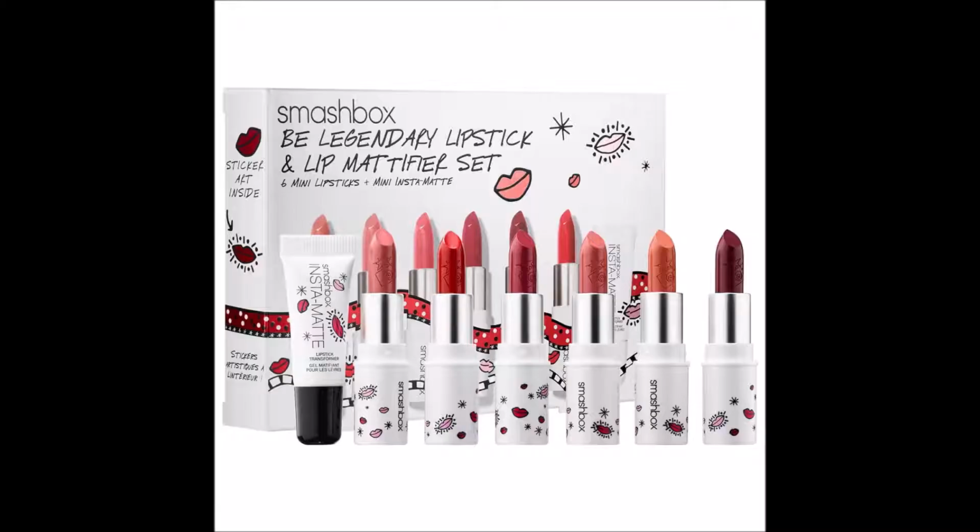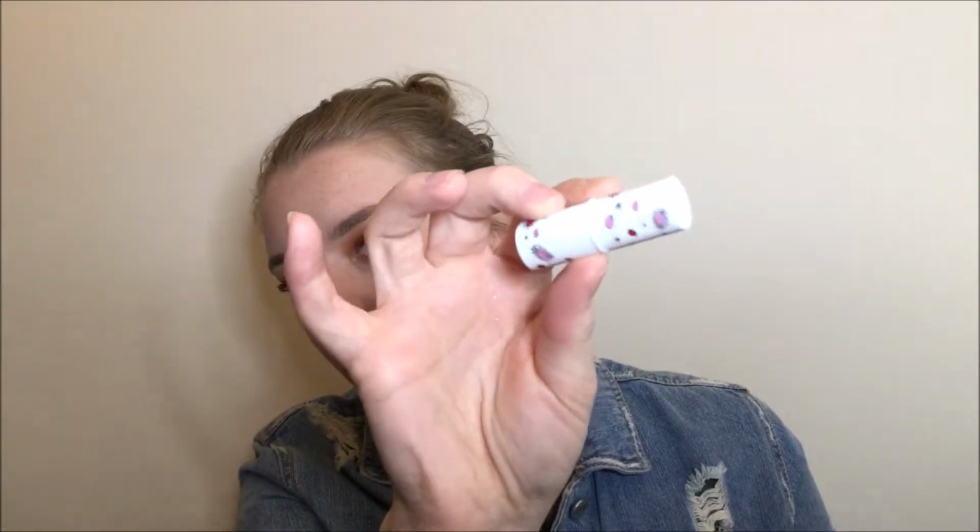I also have a lip set from Smashbox, and I'll insert a picture of what the actual set looked like right here so you guys can see. And this set, I feel like it came with more lipsticks, but I can't find them. They might be lost in a drawer or something, but I think it came with 6 lipsticks. I think I'm missing a really dark shade, but it came with 6 teeny tiny little lipsticks, and it also came with their Instamatte, which I know is like a gloss texture, I've used this before, and you smooth it over your lips and it mattifies anything.